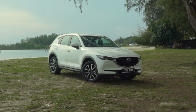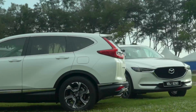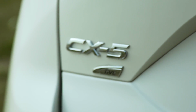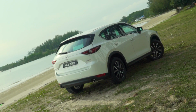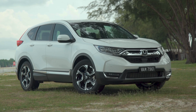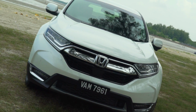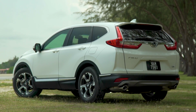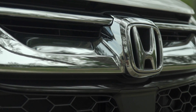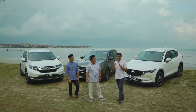The CX-5 is the CR-V's most obvious mainstream rival, but the Mazda is a very different machine compared to the Honda. They take fundamentally contrasting approaches to making a family SUV. The CR-V, well, it's not only seen as the ideal SUV in Malaysia, because for a long time now, it's the ideal family car period, regardless of body type. As its rivals get stronger, so has the Honda. Interestingly, all three models were launched within the past 1 year. So they're all new, it's a level playing field, there's no advantage or disadvantage.